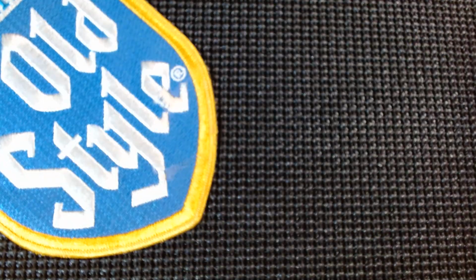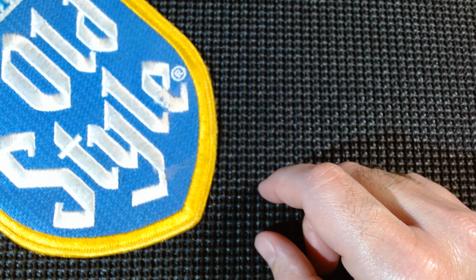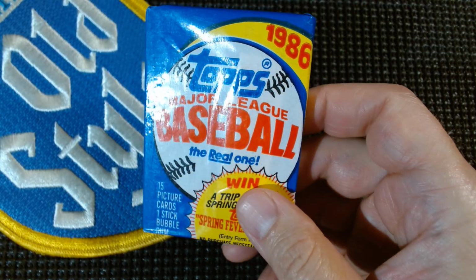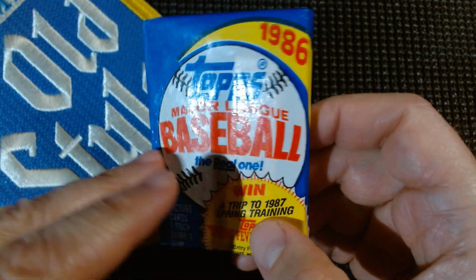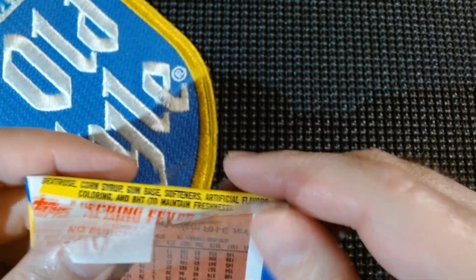All right, we got Bob's Burgers up on the screen over here. So, they're running away from the candy cane truck, if you know about that episode. All right, so let's start with, let's do some of these. Let's get the '86 Topps out of the way. It's been really disappointing. I've opened about 8 packs in the last 6 months, and I've gotten nothing that I really wanted. So we're going to try again.